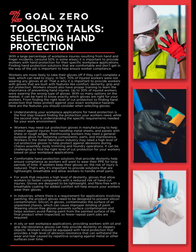With so many options on the market, it can be hard to know exactly which gloves are right for your workers. From finding the right level of cut protection to finding hand protection that helps protect against your exact workplace hazards. Here are the features you should consider when selecting gloves.